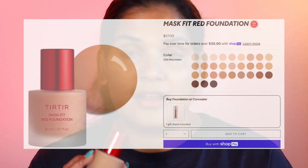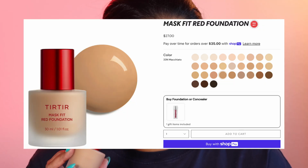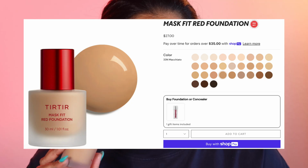So the foundation is, I think this is a reformulated one. It's the Mask Fit Red Foundation, retails for $27. It says Bold Radiance Reimagined. Experience instant luminosity with the TIRTIR Mask Fit Red Foundation, a radiant liquid foundation inspired by the iconic red cushion. With a second skin feel and satin glow, this foundation delivers breathable, transfer-proof coverage that lasts up to 72 hours, available in 30 tailored shades for flawless skin that looks as good as it feels.